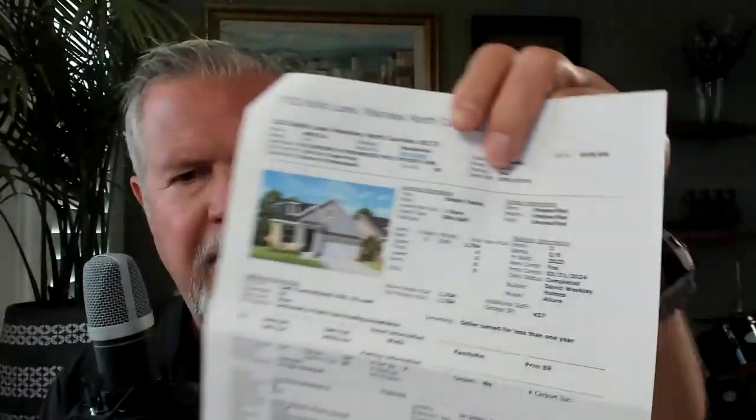And then here's one that is also an Allure plan, but a different elevation. Again, the elevation is that part on the front. You can have the same floor plan with a different elevation. This one's priced at 528, just under 529. And we said, well, why is that more? I don't know. Let's go find out. If you're out of town, ask me to go shoot one or both.